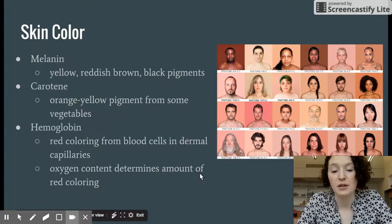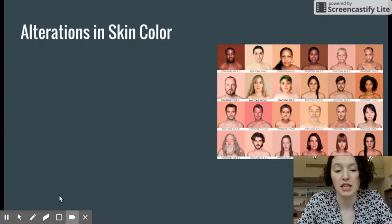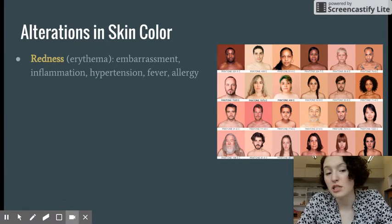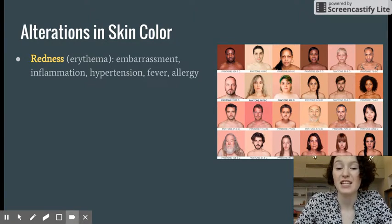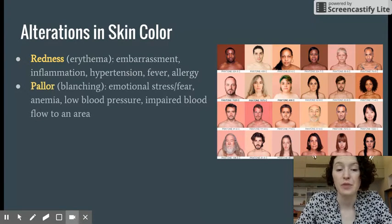Oxygen content in various parts of your body can help determine this. So, changes in skin color. If there's extra redness, erythema, that can be embarrassment, inflammation, hypertension, fever, allergy. A lot of that has to do with excessive blood to an area.